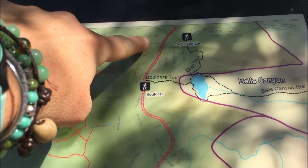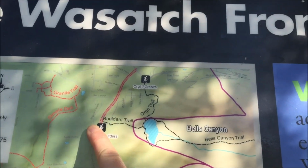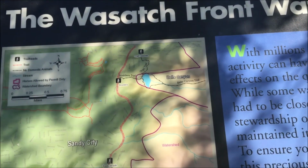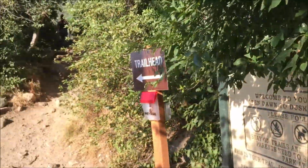The other trailhead I was talking about is just south on Wasatch Boulevard, the Boulders Trail, and it will take you up to the reservoir where you can join the main trail up to the waterfall as well. So again, it's about 2 miles to the waterfall, so we're going to see what it looks like. And the trailhead goes this way.